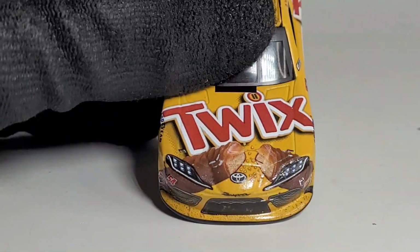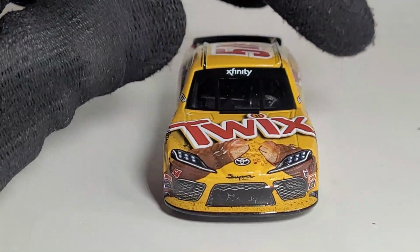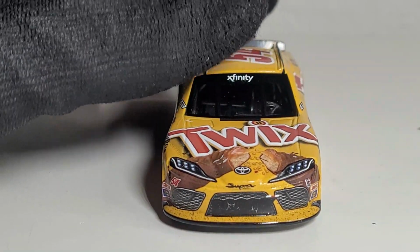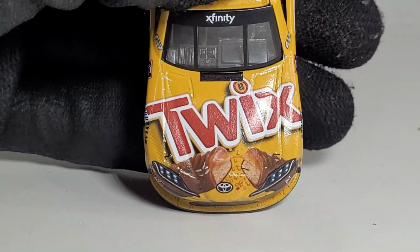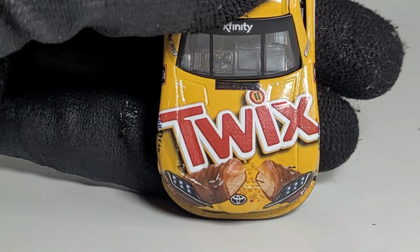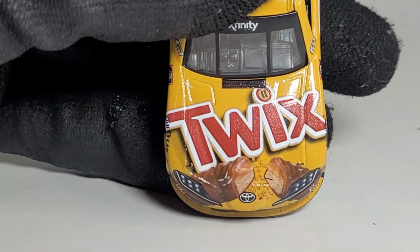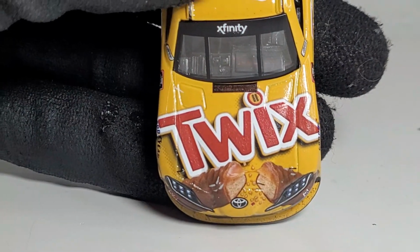But really cool, guys. We got ourselves a Twix 1/64 scale diecast, and me being a big fan of Seinfeld, I always wanted to make this reference. If any of you guys watch Seinfeld, you remember the scene where George Costanza goes absolutely nuts on a Twix bar. I guess he was at a dealership, and one of the mechanics stole his Twix bar from the vending machine, and he makes a whole fiasco and a whole candy plan about it.